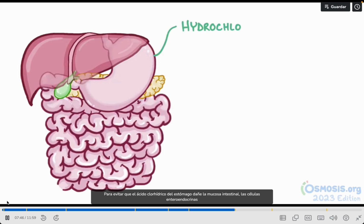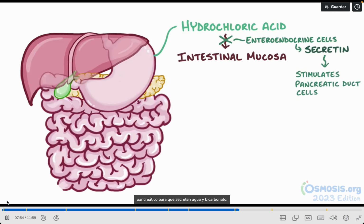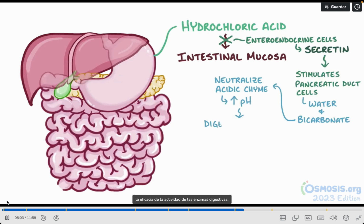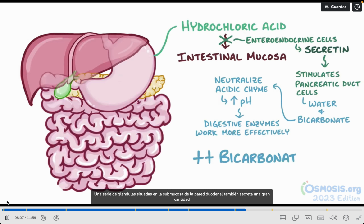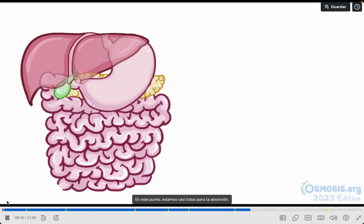Now, to prevent the hydrochloric acid of the stomach from damaging the intestinal mucosa, enteroendocrine cells also secrete another hormone, called secretin, which stimulates the pancreatic duct cells to secrete water and bicarbonate. Bicarbonate helps neutralize the acidic chyme. Raising the pH of the intestinal lumen also helps digestive enzymes work more effectively. A generous amount of bicarbonate is also secreted by a number of glands lying in the submucosa of the duodenal wall. At this point, we're almost ready for absorption.